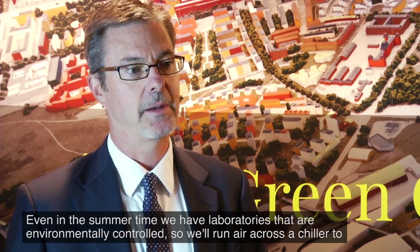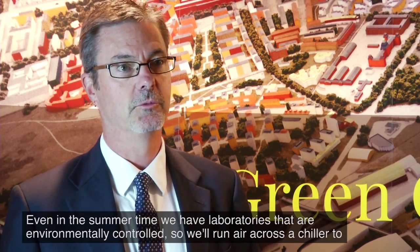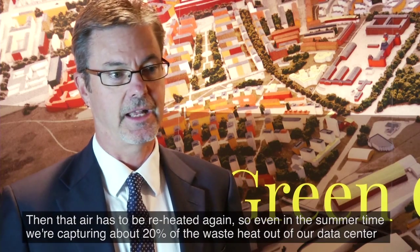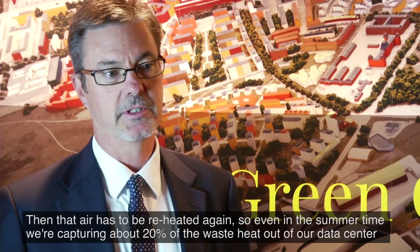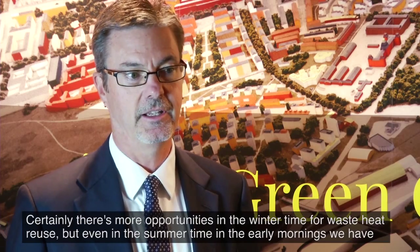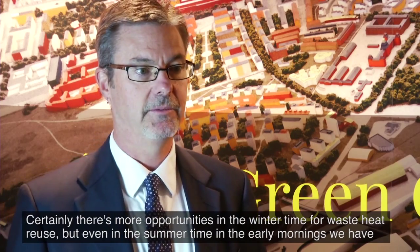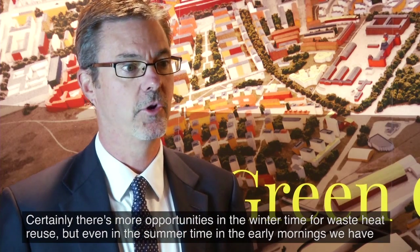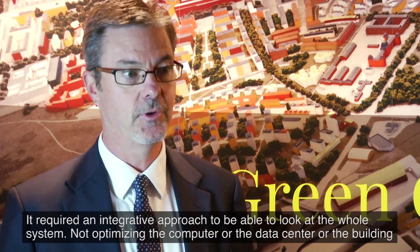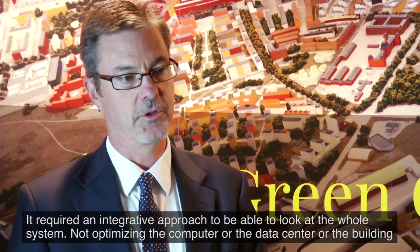Even in the summertime, we have laboratories that are environmentally controlled, so we will run air across a chiller to reduce the humidity, and then that air has to be reheated again. So even in the summertime, we're capturing about 20% of the waste heat out of our data center and using it. There are certainly more opportunities in the wintertime for waste heat reuse, but even in the summertime, in the early mornings, we have large temperature swings and we're able to use that waste heat. But it required an integrated approach to look at the whole system, not optimizing the computer or the data center or the building in isolation.